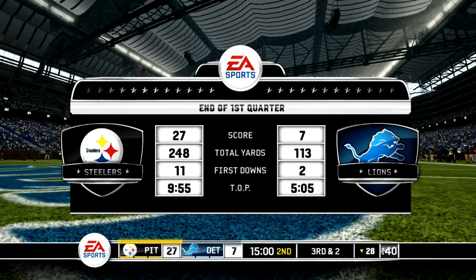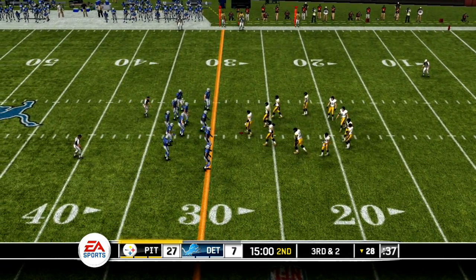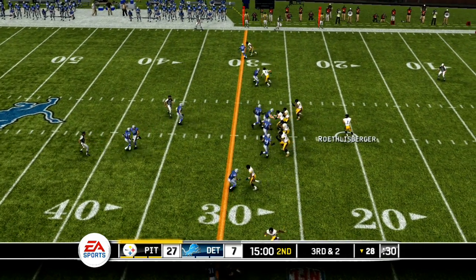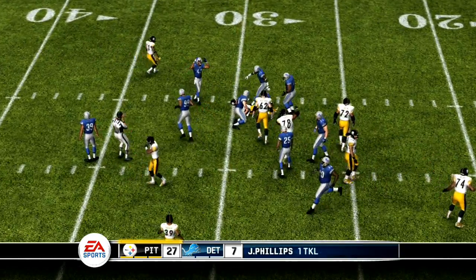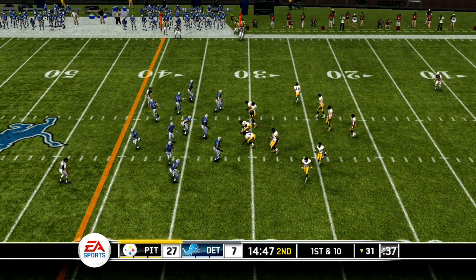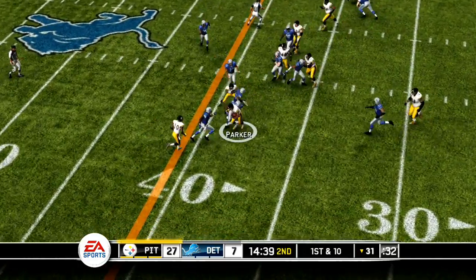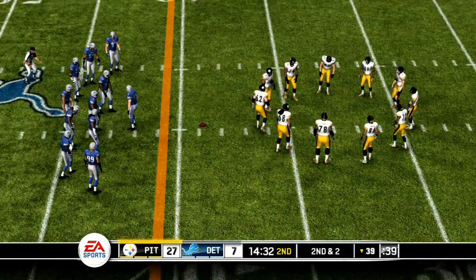Still a lot of time left, but at the end of one, our score, the Steelers 27, the Lions 7. He gets away, still looking downfield. The stop was made by Phillip. Now, obviously, when your quarterback has the ball in his hands, you're not looking for a big gainer there. Just the first down. Keep your quarterback alive. He got down. Good job. On the ground, up the middle. Gains his way to the 39-yard line before he's gang tackled.